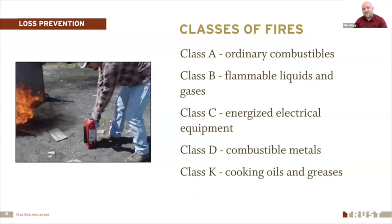Your Class B type of fires are flammable liquids and gases. Your Class C is energized electrical equipment. Class D is combustible metals. And Class K are those cooking oils and greases you might find in a commercial kitchen type of area. Now, this is important, again, because if we figure out what class of fire we're dealing with, what is actually burning, that's what's going to help determine what kind of fire extinguisher we can use on this.